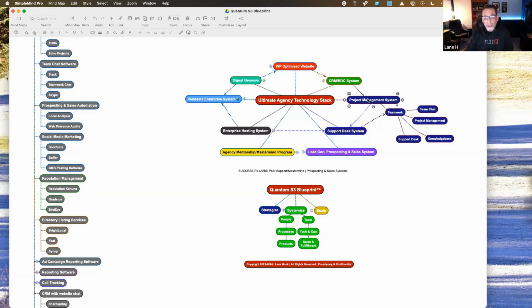Project management system enveloped support desk, team chat, and project management all in one. That was a huge component of creating efficiencies in our operations as an agency when we adopted Teamwork in 2015. Today, we have a very well-oiled system inside Teamwork. We have project task list templates. We can deploy a new SEO campaign, a new SEO plus PPC plus web dev project in sheer minutes.